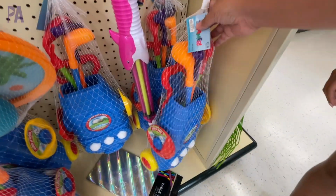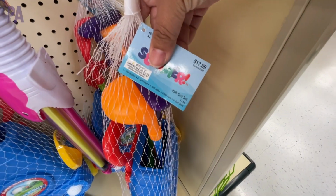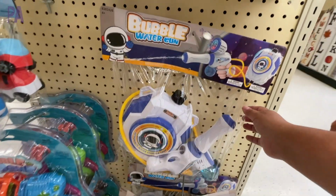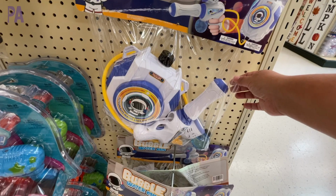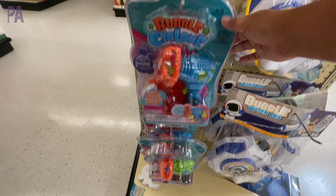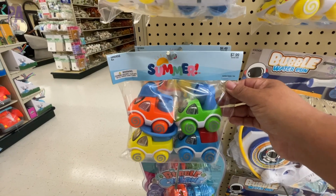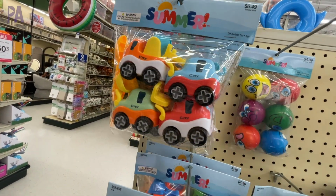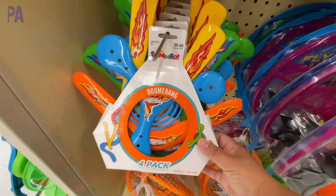Here's a little plastic golf set, which is great for the toddler age. Has a few clubs in there and the golf bag with some balls that go inside of it. Then we have some bubble blowers. This one almost looks like it's a Star Wars one, and this one is your standard one that you hold with your hand. These little vehicles would be great for a sensory bin or just general play outdoors. Here is a 3-pack of boomerangs, which is fun to experiment and explore with.